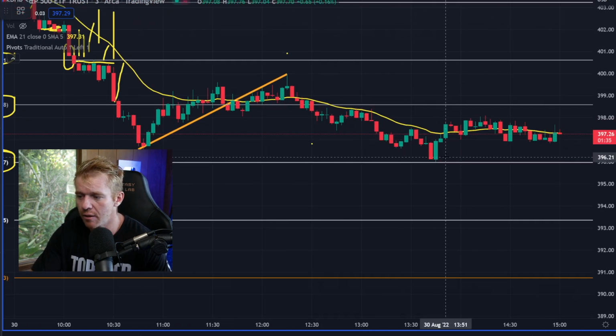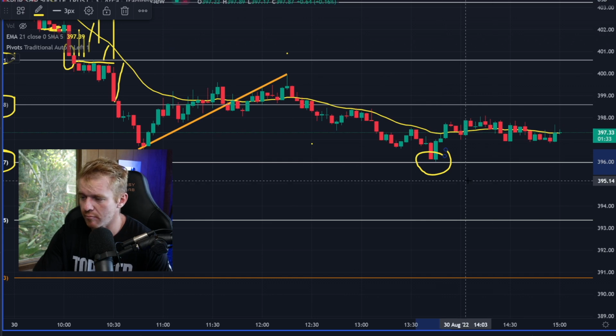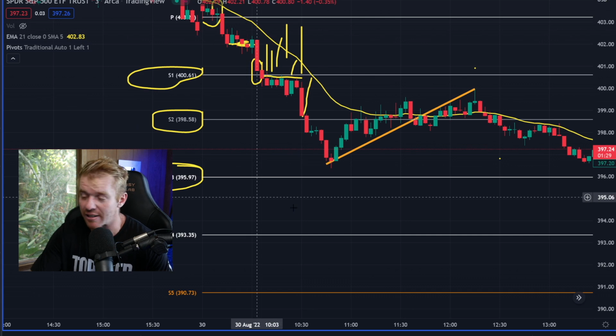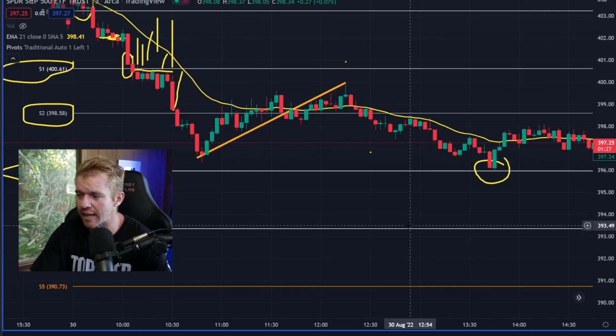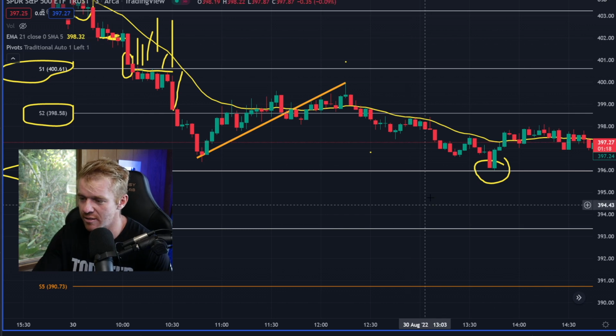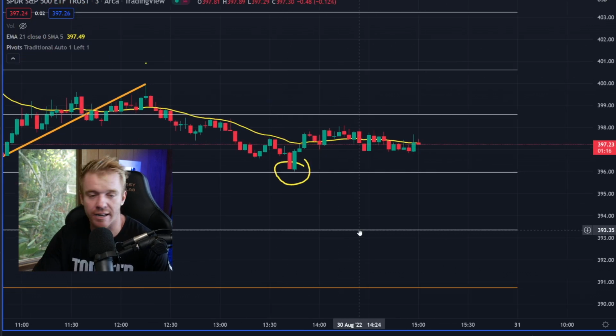Down there to 396. And guess what 396 is? That's where that pivot is. It's not magic, guys. I know someone's going to comment and be like, yeah, but it's hindsight. Again, we talked about this in the live stream during the market, during the action. And look at that, 396.